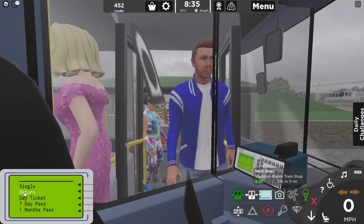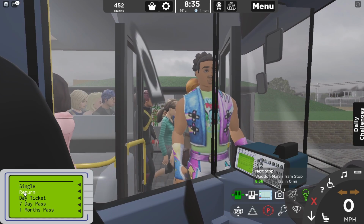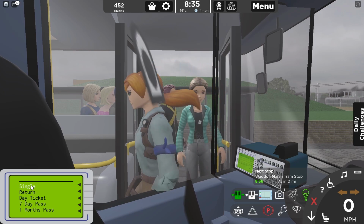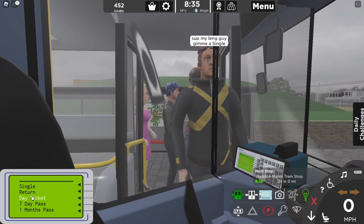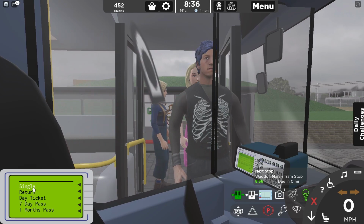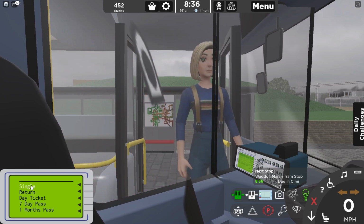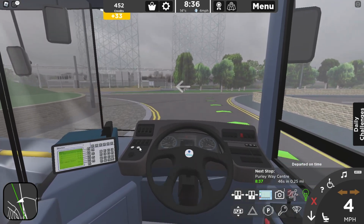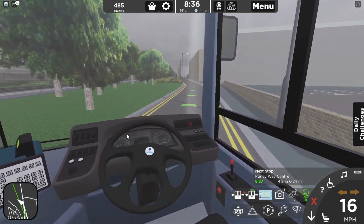Oh, I'll have to be quick here. Return. What do you want? Quick, give me the answer. Croydon Town Centre. Ticket. Okay. Not single. You want a return? You want a single? You want a return? And we're off. 33 credits. Wow.